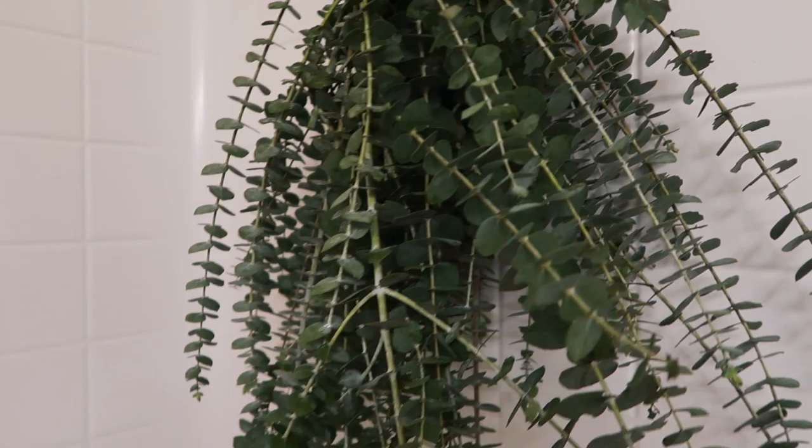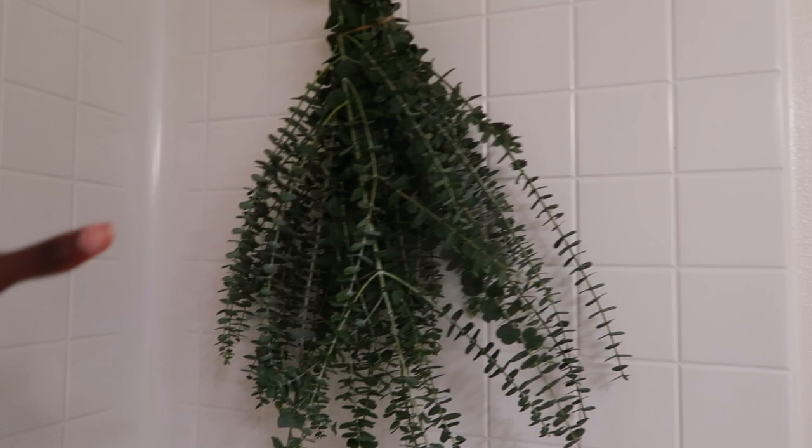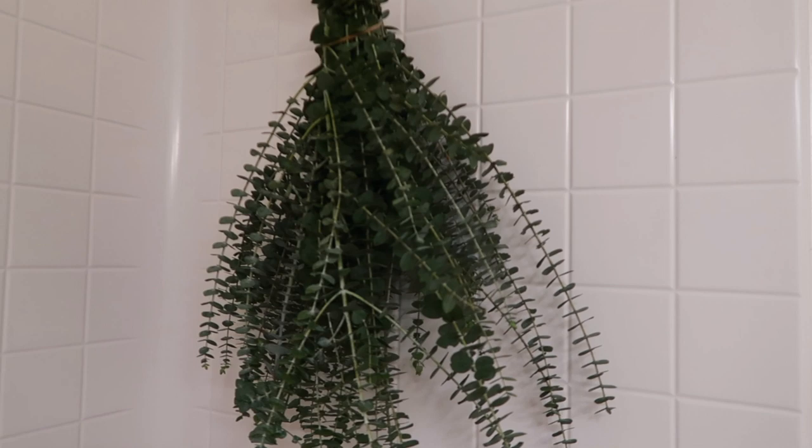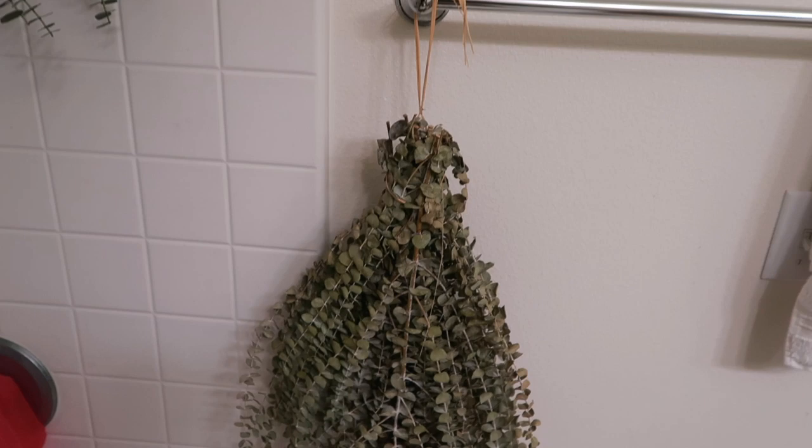It smells so good and it's so full. I love it so much. I know some people usually take some of the plants off because it is quite big. If you guys can see, it's really huge and takes up a lot of space. But I like how much space it takes up and it smells awesome. So, a little appreciation for my new eucalyptus plant, and I'll have where I get it below because they are awesome.